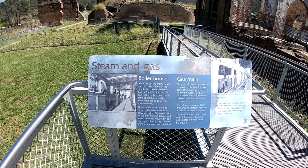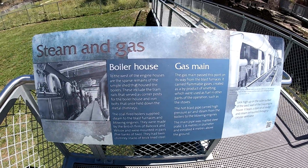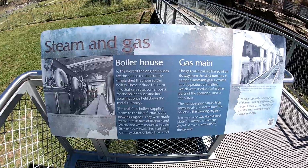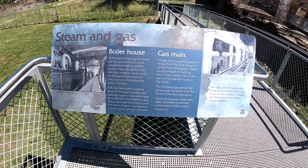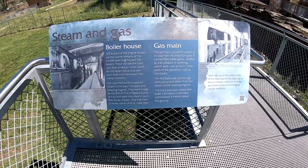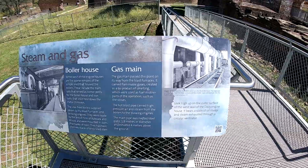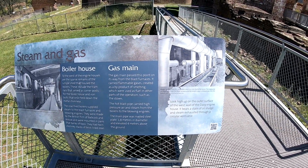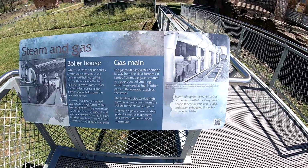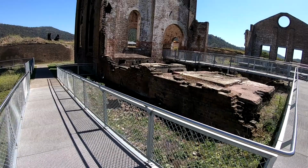So the west of the engine houses are the sparse remains of the simple shed that included the boilers, tram rails. They were coal fired and supplied steam to the blast furnaces. They're made in Britain by Babcock and Wilcox, quite a famous boiler company. And the gas main past this point on its way to the blast furnace carried flammable gases, creating a byproduct of smelting, which was used as a fuel in other parts of the operation. Very good. What we'll do is a quick lap.